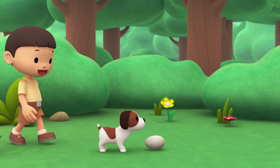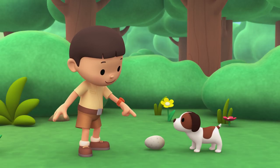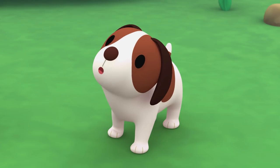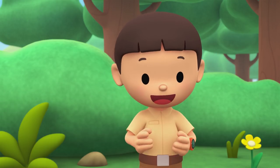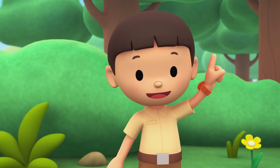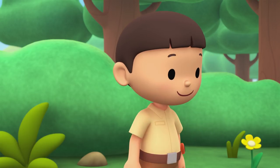What is it, Hero? What did you find? Hero, it's an egg. Did you scare the bird away from her egg? An egg is one of the ways a baby animal gets born. Most eggs have shells that protect the baby animal inside. The baby bird will have to crack open the shell and push its way out.